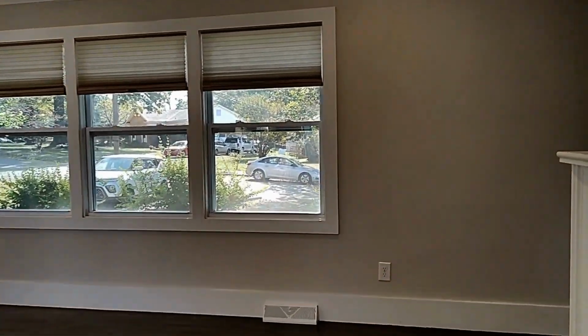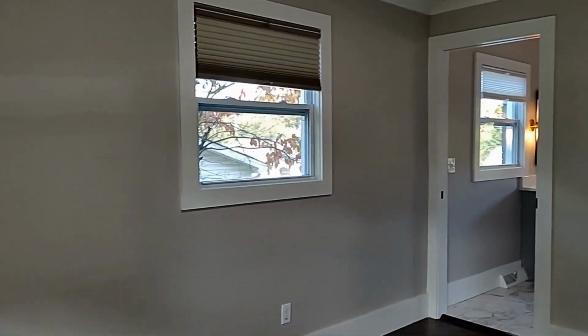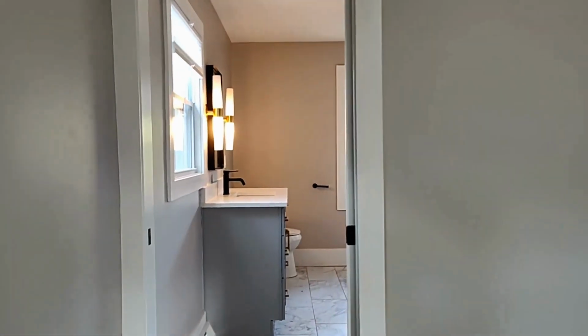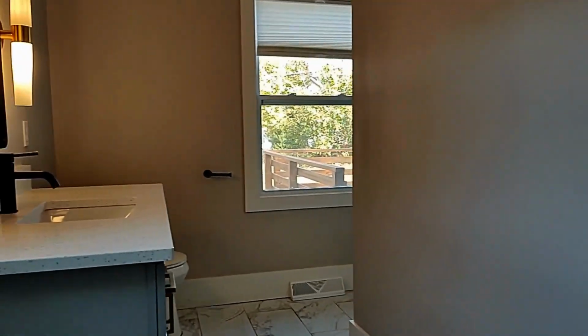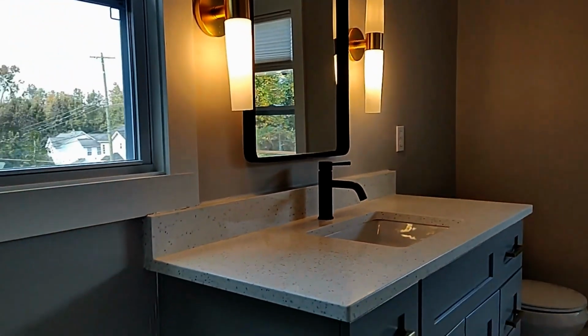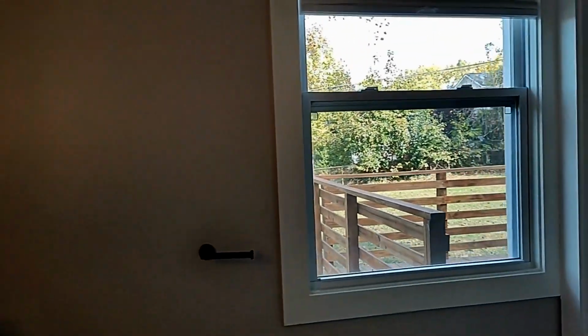And let's go take a look at the primary bedroom. This is the primary bedroom with its private bath. And this one has a stand-up shower. And you will see that the walk-in closet has built-ins as well.